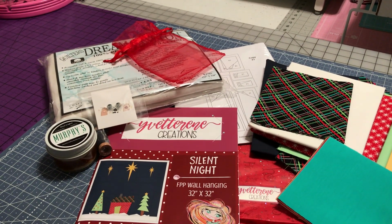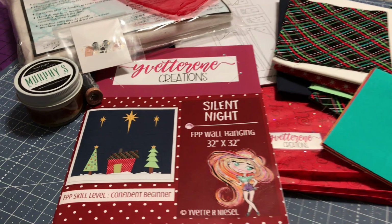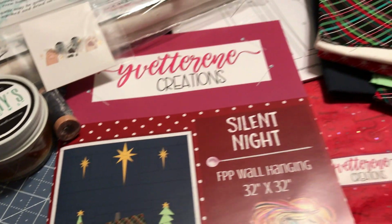All righty, here we go. Here's everything that was in the box. I've spread it out here on the table in case y'all didn't see it. I'm really liking that. That's what it's going to look like when it's done. That is really, really neat. We're going to have to teach you some paper piecing, Sherry. That's all there is to it.